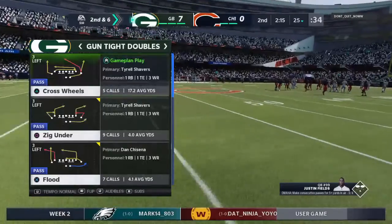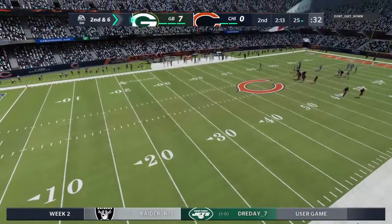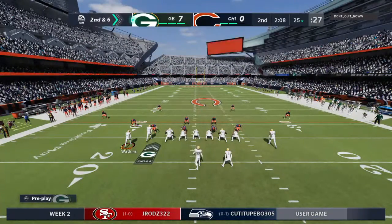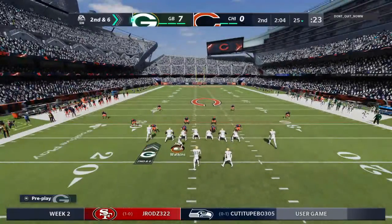Okay, so how do you do that? How do you shake things up? You look at what you've called before, realize it hasn't worked, so go to something else. And maybe try and find one of those special plays from one of your better players, and maybe try and hit something big and get things going in the excitement area.